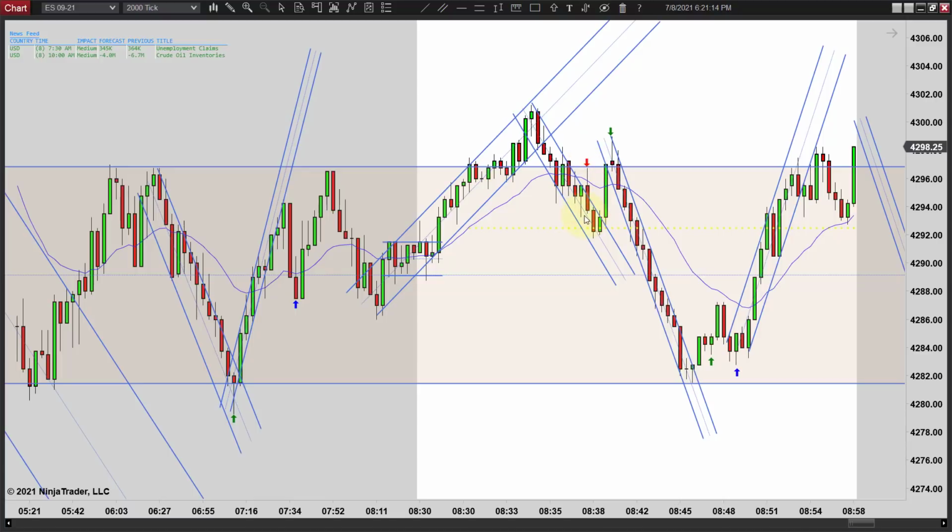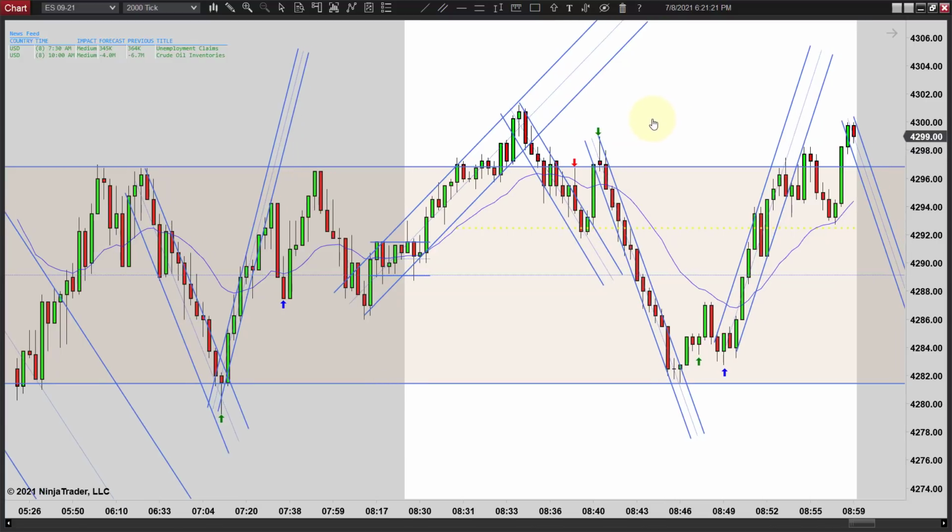I like going short there on a failure. That was a quick, easy scalp. Unfortunately, you don't get any runners. It comes back real quick. But I like that trade, and that failure right there does confirm the trend line as well, that short-term trend line. They still tried to make a retest of this high though, and then it turns down again.